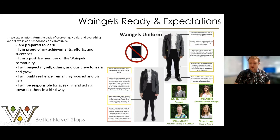The shoes are also to be plain black and polishable, is what we ask for, and logos should not be visible on them. You can also see on this side, we've got Mr. Bartlett, the principal, Miss Adger, the senior assistant, Miss Street, the assistant principal, and Miss Krang, who is going to be our head of year.